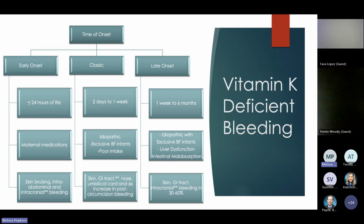And that is the bleeding that we are just terrified that we're going to see in these babies because they can have such severe neurologic sequelae or death from that intracranial bleeding. Classic is 2 days to a week.